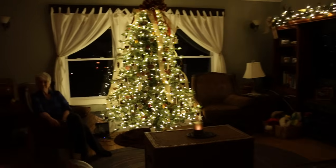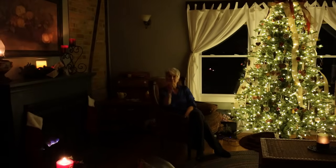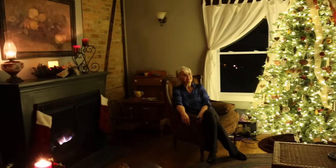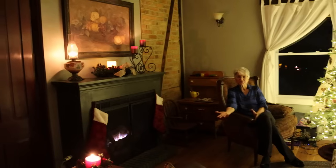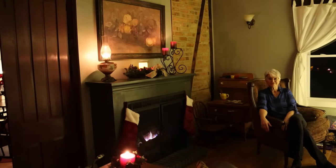Welcome to our family room. Now this part is not old. The previous owners actually built this addition on the end. And it is our living room, dining room, great room. When the family comes, this is where we hang out.